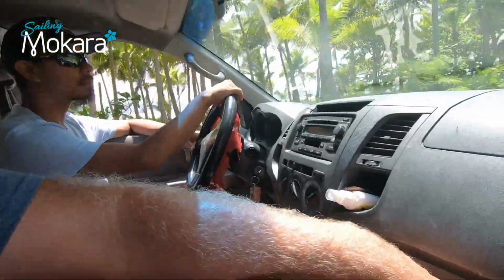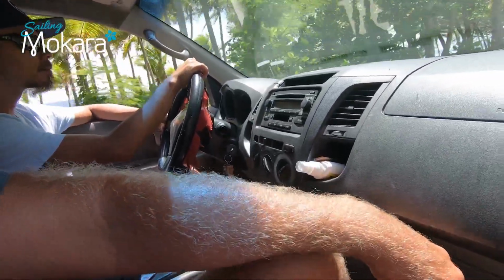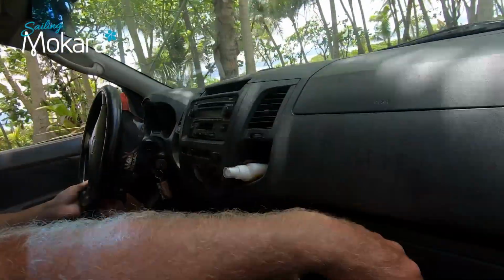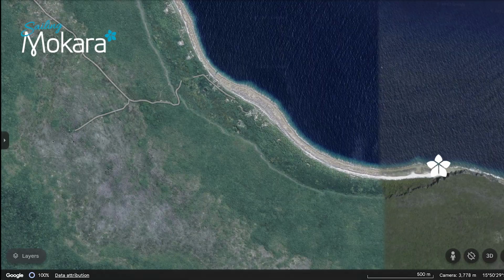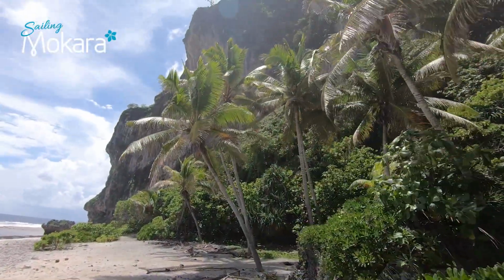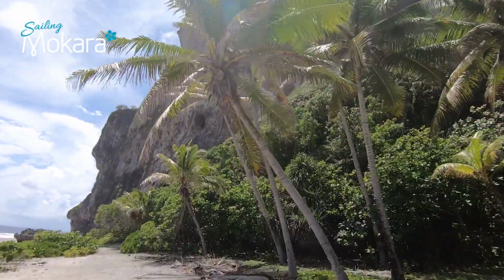We drive down to the beach so we could see from the viewpoint above. The scenery on this beach is simply incredible.